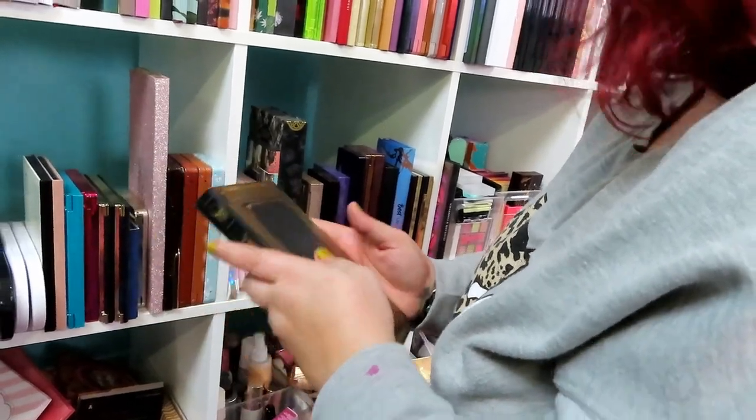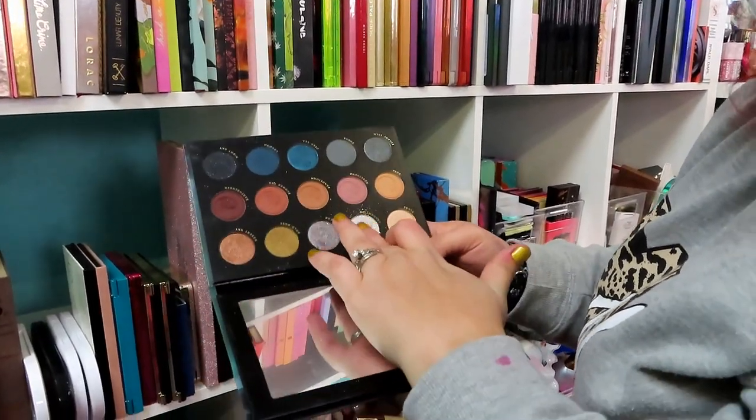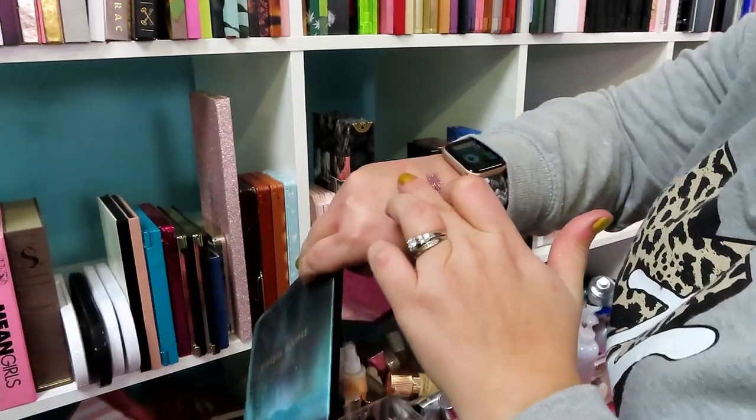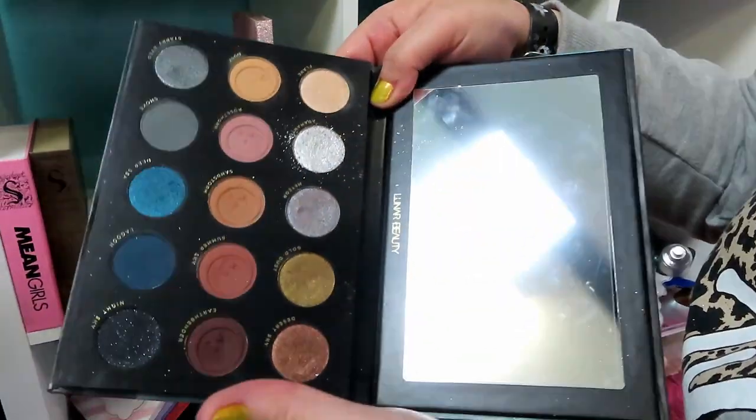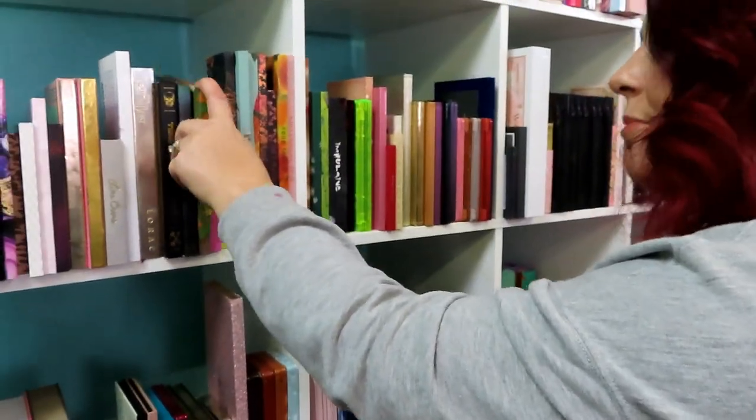It is absolutely amazing. And then I have the Eternal Eclipse. And that shade right there, that silver, what is that? Adamantium. Look how beautiful that is. But isn't that a gorgeous color story? So I have two by Lunar Beauty. Then, oh, Made by Mitchell.